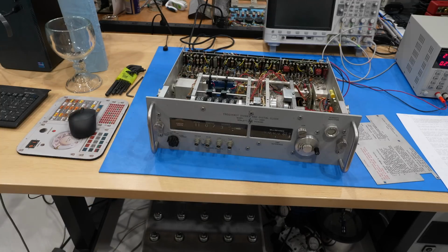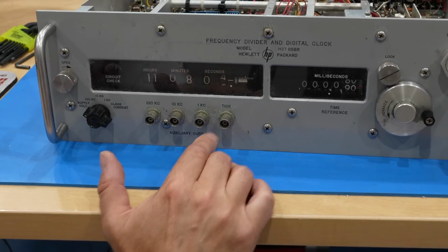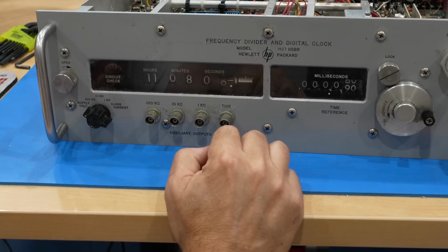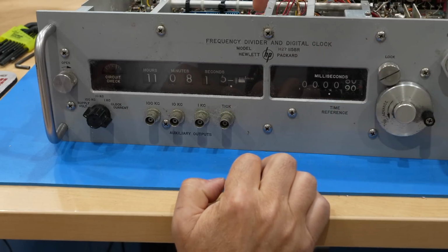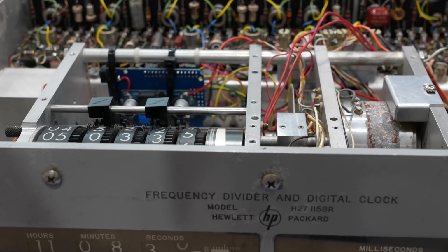Oh, these are cool. The milliseconds, that is very cool. And then, if you have a stroboscope, you can actually tell. And this you can just eyeball. I love that display. It looks like a bar graph, but it's really just a painted stripe. Well, that's pretty cute.